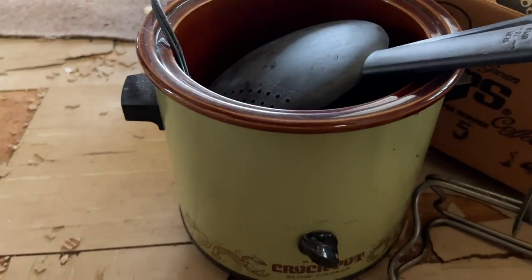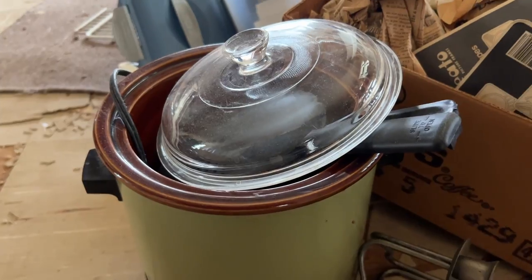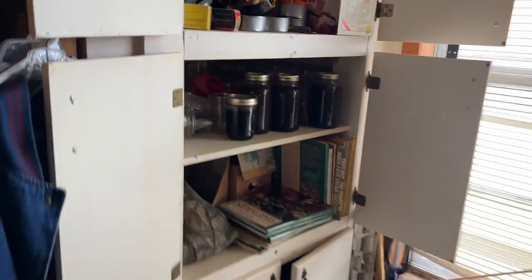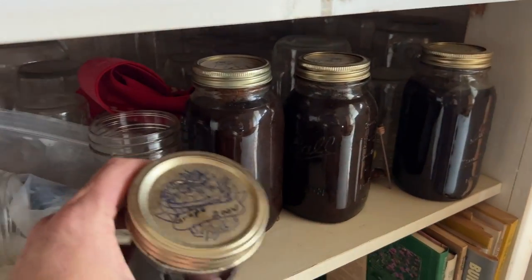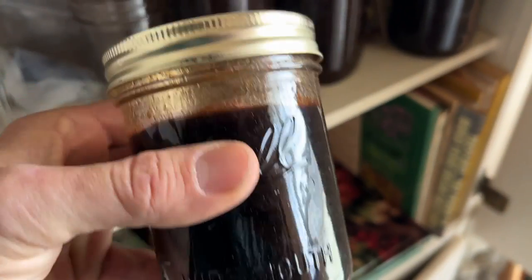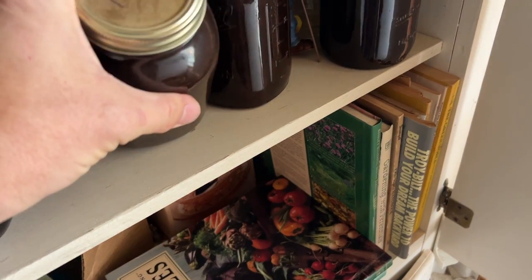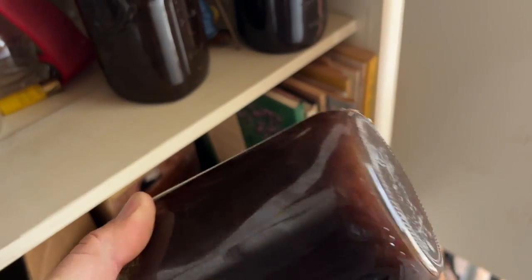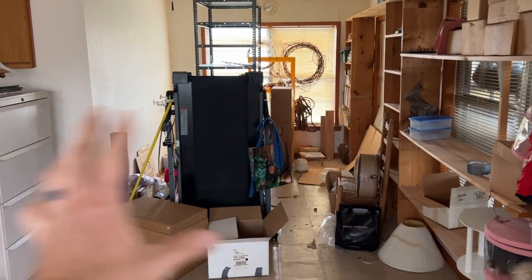You can't waste a good crock pot, can you? Got to find something to do with the crock pot. Anybody want any canned goods? Apparently they put these on the shelf and forgot about them. That's grape jelly from 2004. Let's see. Ooh, 1998. I don't know that I'd be eating that jelly. So much stuff. But this whole room was packed.